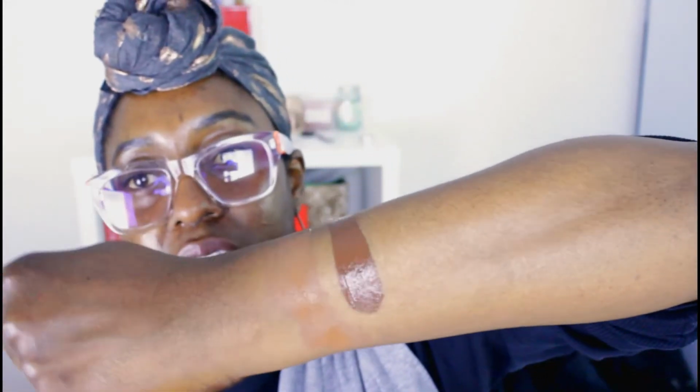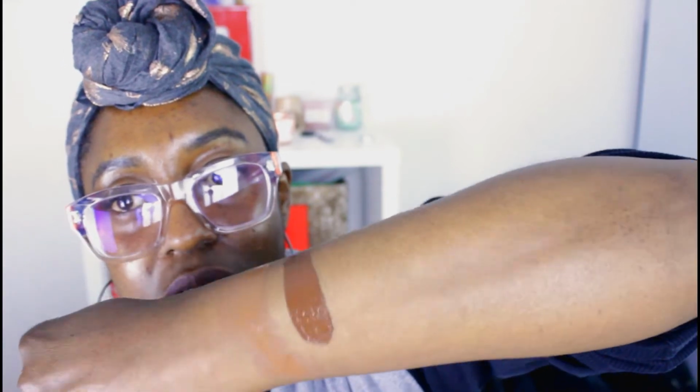I'm just going to swatch that in so you can actually see the coverage. To me, it seems like it's full coverage. So much makeup stuff, I couldn't contain myself. And for the bargain prices, you just end up buying everything. So, you know, I did.